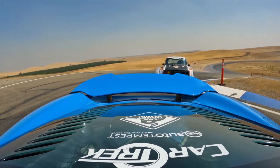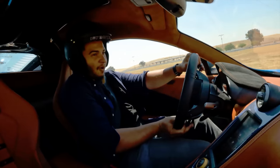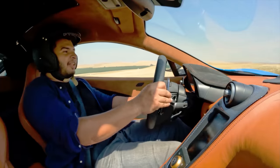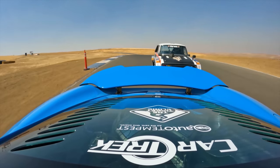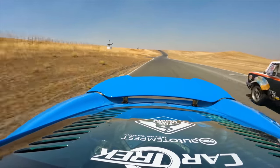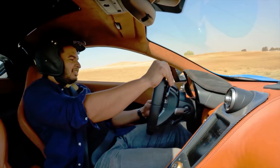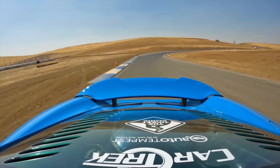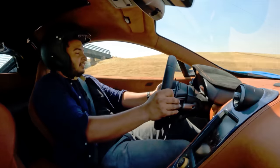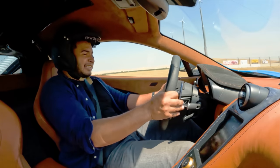Corkscrew. Gotta slow down for that. Accelerate out of the turn. Oh boy. Another blind corner. He's running my tail. No! No, no, no, no. Oh. Oh, no, no, no. That is a lot of rock chips. Oh, stop! Stop with the rock chips!